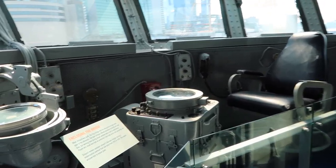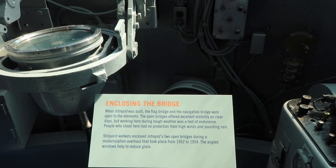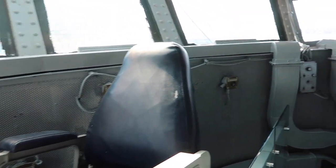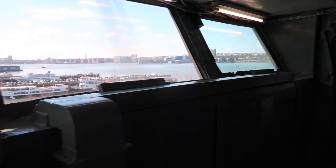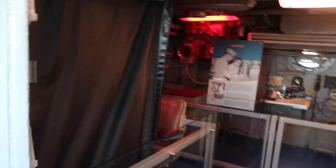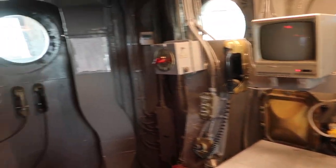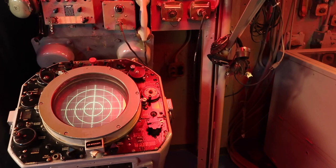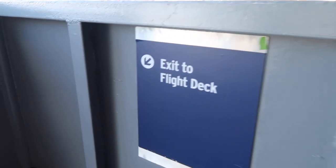Now this is the flag bridge here. When the Intrepid was built, the flag bridge and navigation bridge were open to the elements. They enclosed the two open bridges during modernization that took place in the early 50s. Must have been very nice to finally get these areas enclosed. Through the hatch, and the flight pilot would operate in here. And if they were dealing with a group of escort ships, they do a lot of communicating from here. And exiting back down to the flight deck.